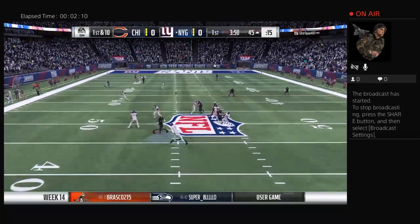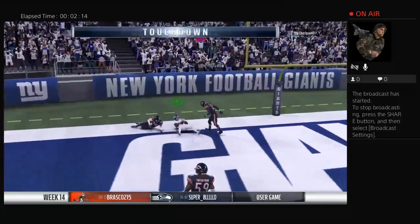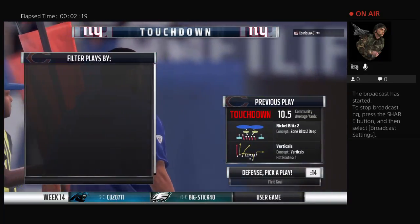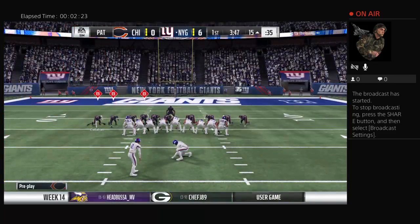Here's Webb. Trying to lay one up deep. And he's got it. Touchdown, Giants. Odell Beckham, his 5th touchdown now on the year. And the Giants are going to take a 1st quarter lead.